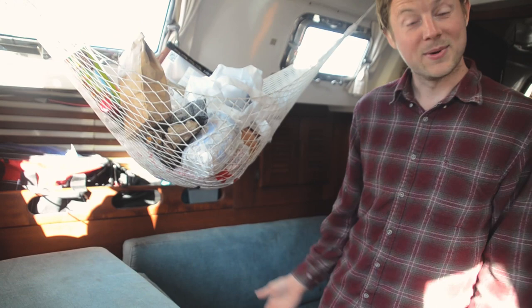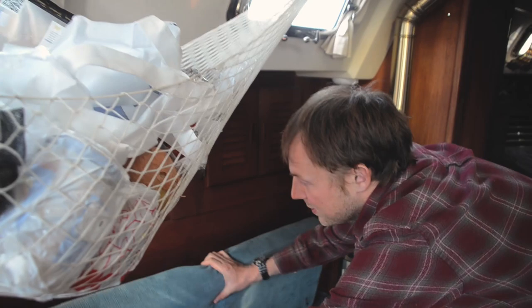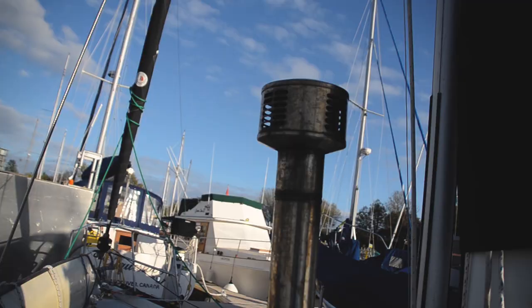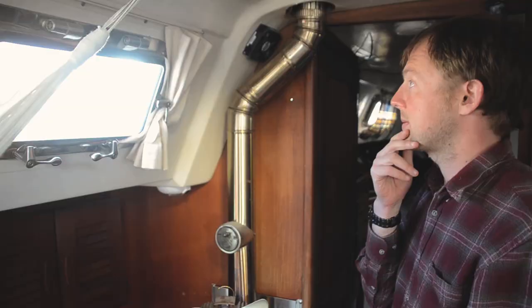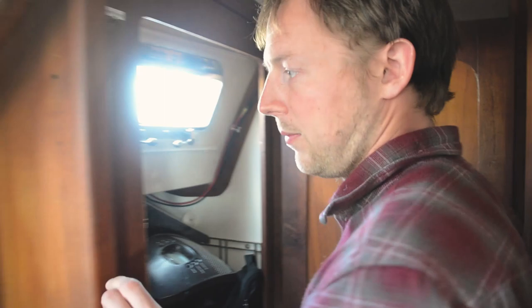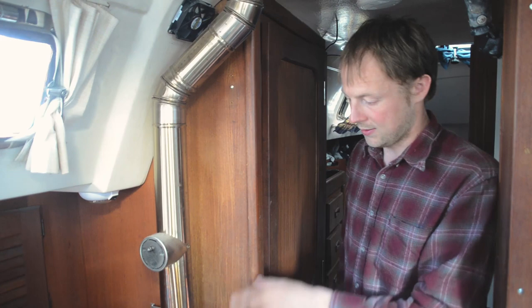There's more tools up here. All this has storage space behind it, by the way. This is all storage. And then this is my diesel heater, which I installed on my first winter on the boat. It runs on diesel from a gravity tank, which is behind here, which is filled by a fuel pump switch. So I can fill up the gravity tank, and there's enough diesel in it to run this for about 2 days.